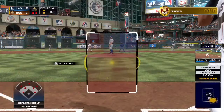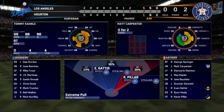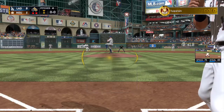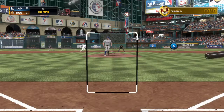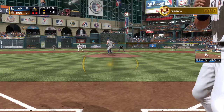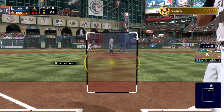Here's Matt Carpenter, third baseman, number 13. Here comes the first pitch. And here's a slider that runs inside this time, and that'll keep him from diving out over the plate. Up top, it's 2-0. Hey, that's a good job right there.